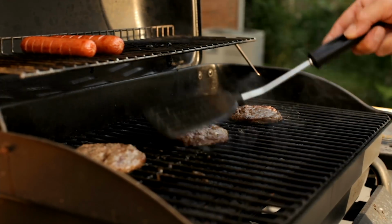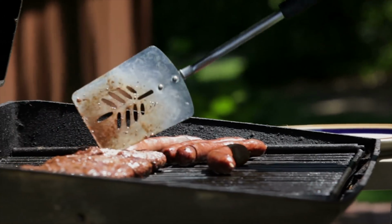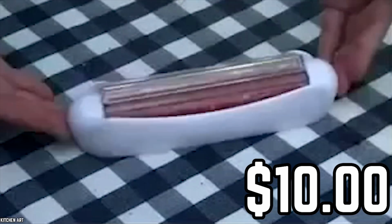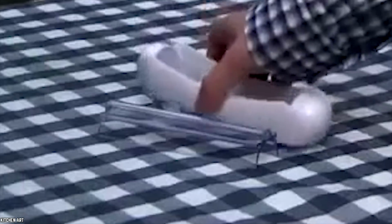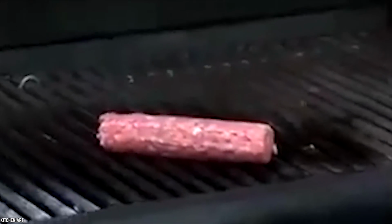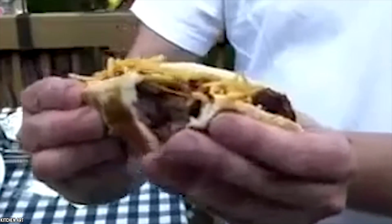Every summer barbecue starts with the question, hot dog or hamburger? Sometimes you just don't want to have to choose. In times like those, this $10 Amazon kitchen gadget will totally have your back. The Hamdogger is a hot dog-shaped tube that can be filled with ground beef, which can then be cooked on the grill. The result is a hot dog-shaped hamburger, and it's an absolute game changer.